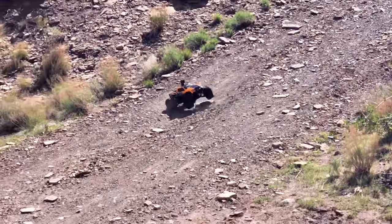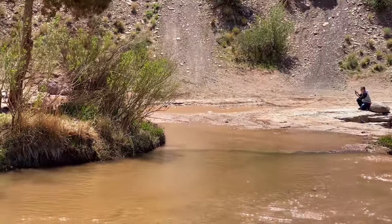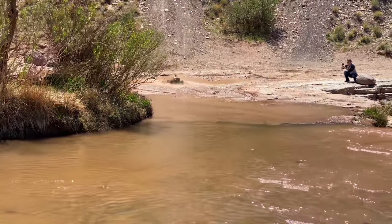Section, not doing too shabby. Let's see if he can make it back across the waterfall the other way. He's going in reverse.